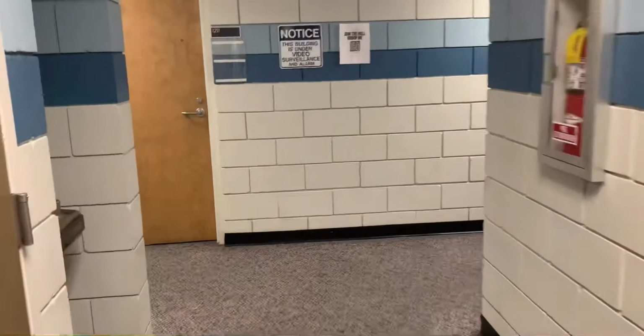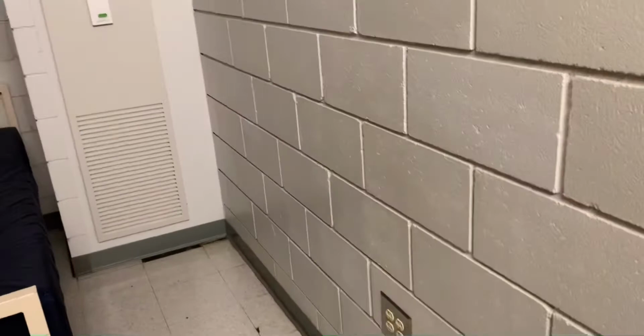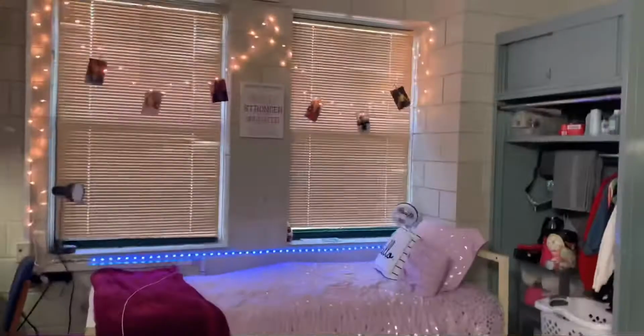Okay, I'm gonna show you guys the bathroom first. Hope nobody's in here. I have a roommate, but her side is empty. She still hasn't come, and today was the last day of moving, so I'm by myself basically. So here's my side.